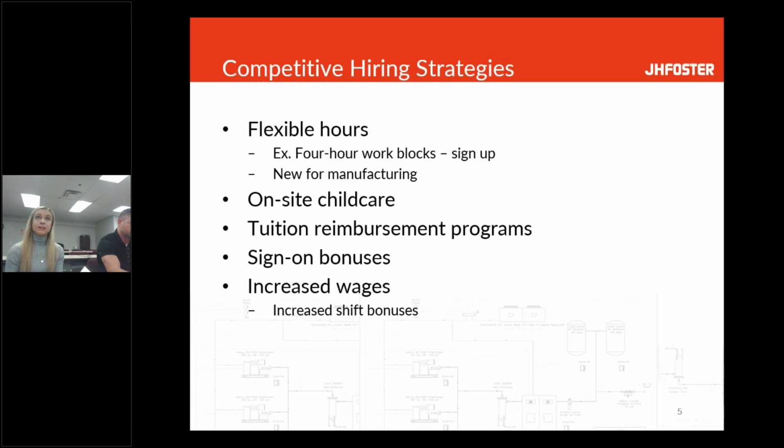So to stay competitive and to try and attract talent, manufacturing companies and warehousing organizations have had to do some things that are kind of outside the box, outside of the norm. And you're seeing these things pop up that traditionally haven't been done in manufacturing. So flexible hours is one.